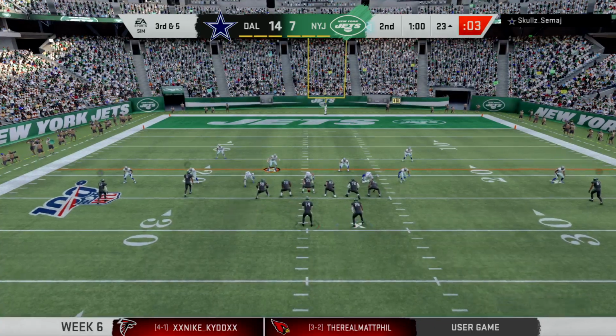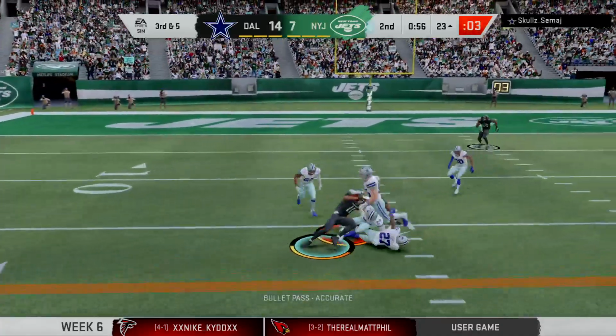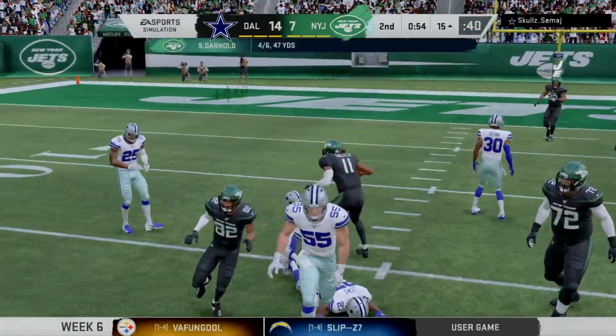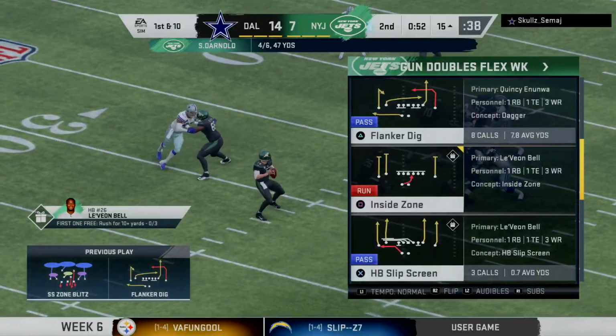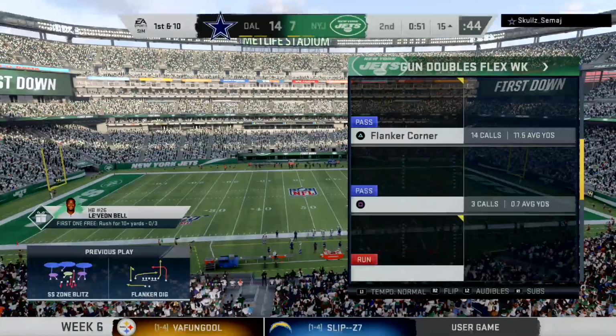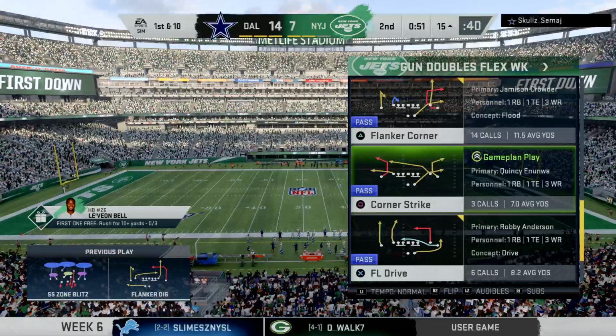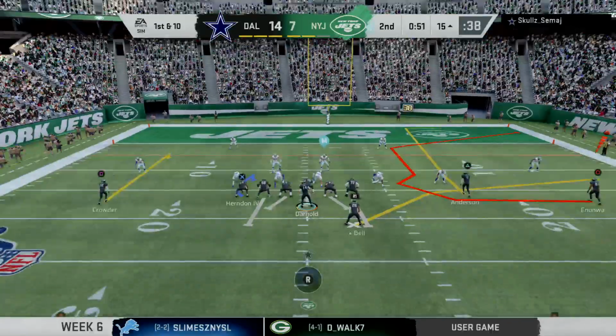The shotgun snap for Darnold. Open man is Anderson. And he picks up the first down yardage as he takes this one down to the 15. The Jets are going to use the first of their timeouts as they get the stoppage with a little over 50 seconds to go in the first half.